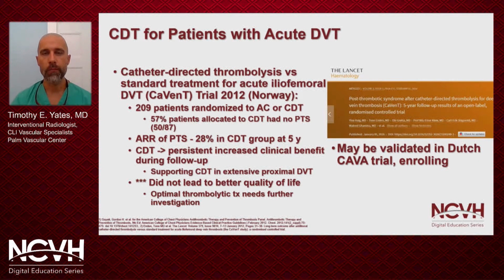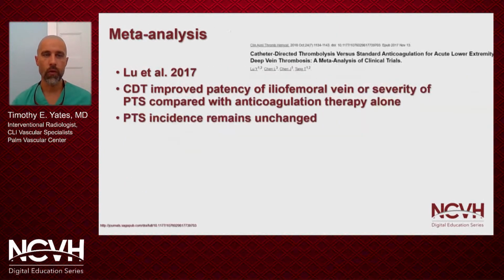So some of the data, very briefly, the Paget trial was instrumental in demonstrating a reduction in post-thrombotic syndrome rates in patients who underwent catheter-directed thrombolysis for iliofemoral DVT, an absolute risk reduction of about 28% at 5 years, which really was one of the major trials spurring on further development of alternate treatments for DVT, including a mechanical thrombectomy and single-session approaches. The Paget trial is a similarly designed trial that continues to enroll.